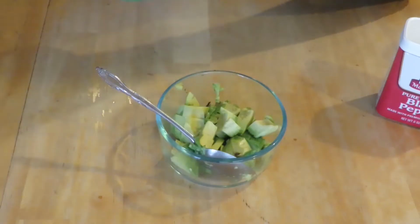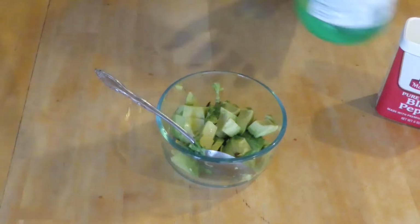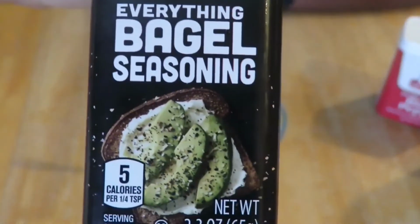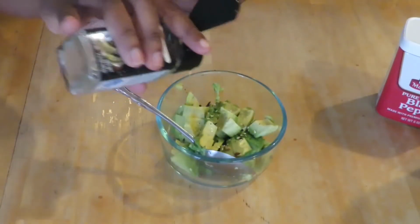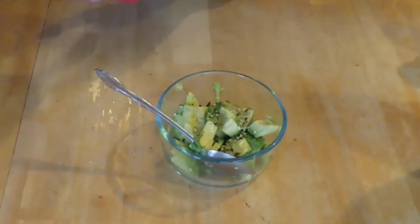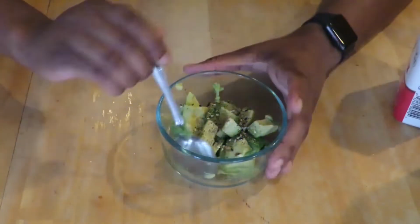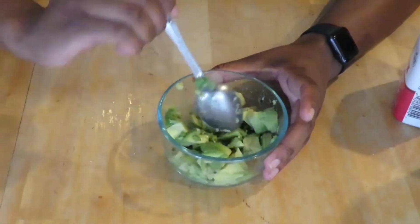So while my vegetables are in the oven cooking, I go ahead and doctor up my avocado a little bit. So I add a little bit of lime juice, which prevents the avocado from turning brown as quickly. And then I add this everything bagel seasoning. I don't know why I like this seasoning so much, but I honestly find myself putting it on a lot of stuff, and especially avocado. And then I add a little bit of black pepper and I mix that up, and I'll stick it in the fridge until I am ready to top off my salad.